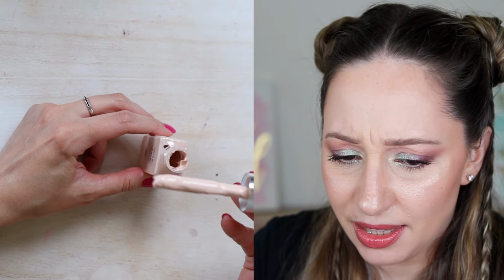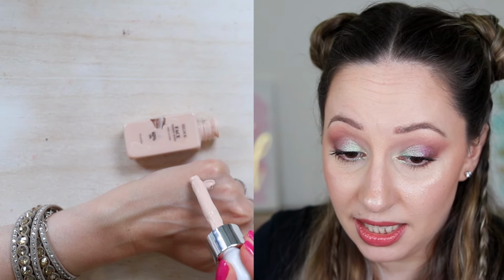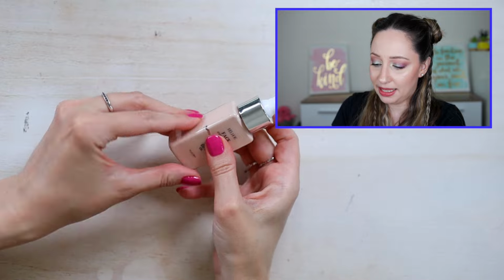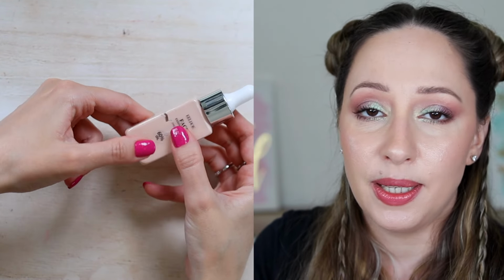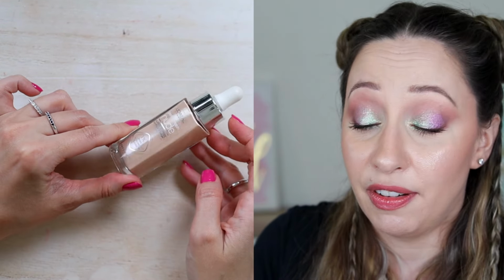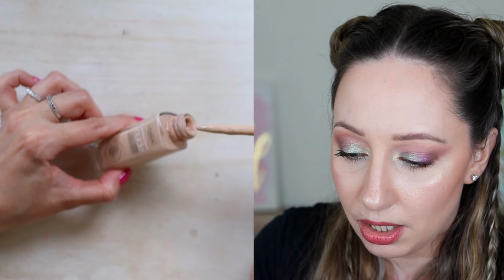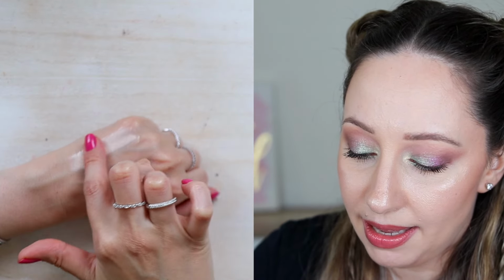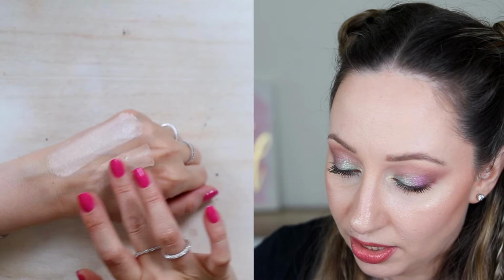It doesn't have a stopper. The consistency is very thick. Oh boy, it smells like roses. And it is completely plastic. You can even squeeze the bottle. And the original foundation has a glass bottle. The opening is more well made. This is super thick. And this one is by L'Oréal.